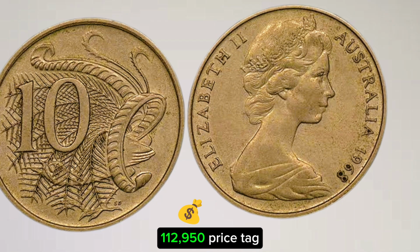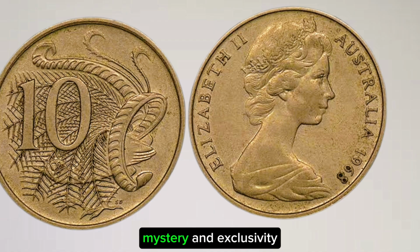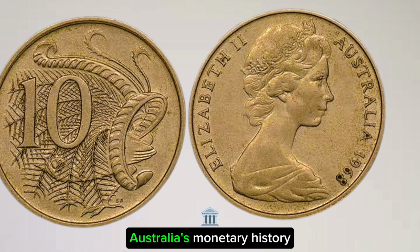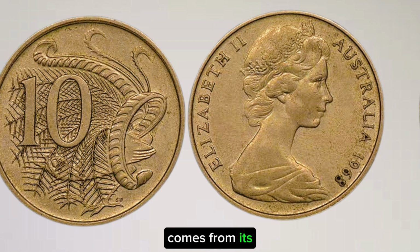The $112.50 price tag is fueled by this aura of mystery and exclusivity. Owning one is akin to holding a secret chapter of Australia's monetary history. The value of the coin also comes from its condition.